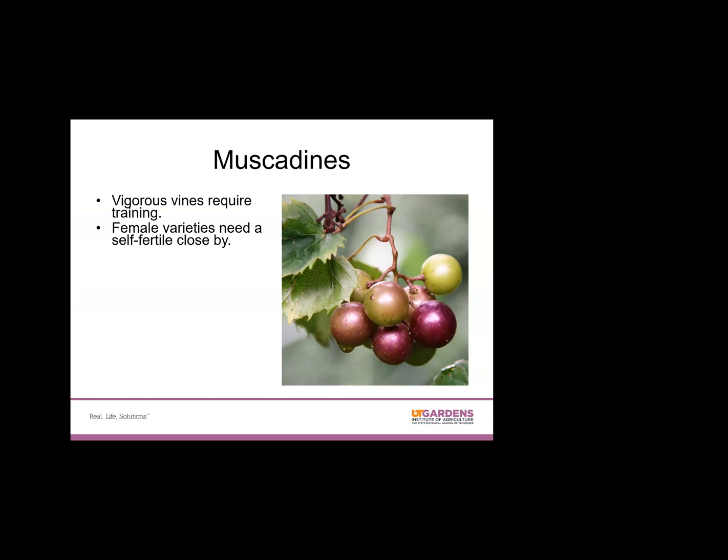There are hundreds of varieties of muscadines that you can choose from, and there are self-fruitful ones that do not need another female or a male close by to cross-pollinate. You can get the self-fertile types. But if you do get a kind that needs a cross-pollinator, then you need to get a male and a female growing nearby.